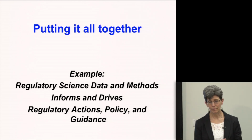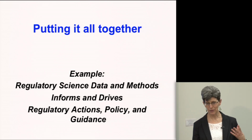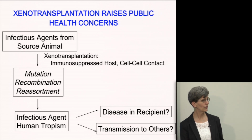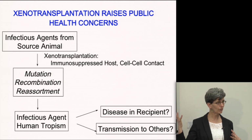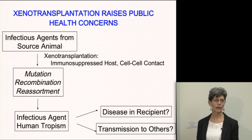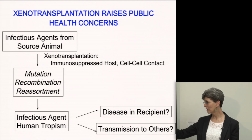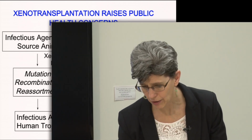really well. But because I was trained as a retrovirologist, I was actually brought to the agency to work in the area of gene therapy and was doing research on gene therapy. But as I started to think about and see submissions coming in using pig cells for treatment of Parkinson's disease and things like that, it occurred to me that, well, especially endogenous retroviruses that are part of the germline, but other infectious agents in this context of a very heavily immunosuppressed host, chronic cell-cell contact, viruses doing what they do best, mutating, recombining, reassorting, that you potentially create an environment to select for a novel infectious agent that may cause disease in the recipient or may be transmitted to others, in which case you have a greater public health concern.